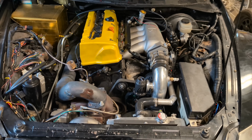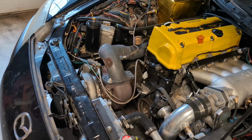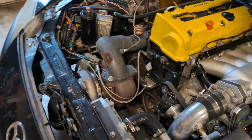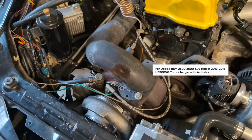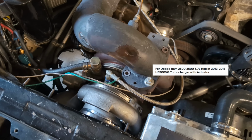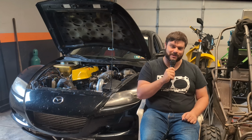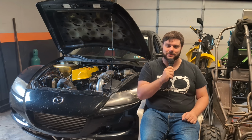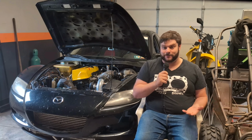This is my K-swapped RX-8. And here's the star of the show, a variable geometry turbo. More specifically, it's an HE300VG for a 2013 through 2018 Dodge Cummins 6.7 liter. Or at least it would be if it wasn't a knockoff that I got on eBay. A name brand whole set unit costs more than this engine and trans combined, so we're working with what we got here.